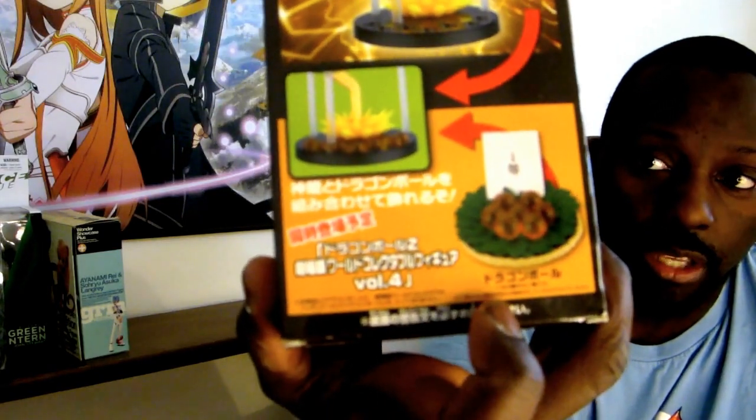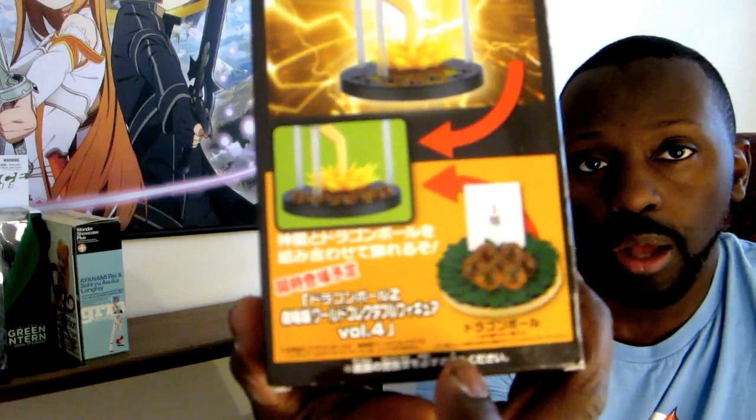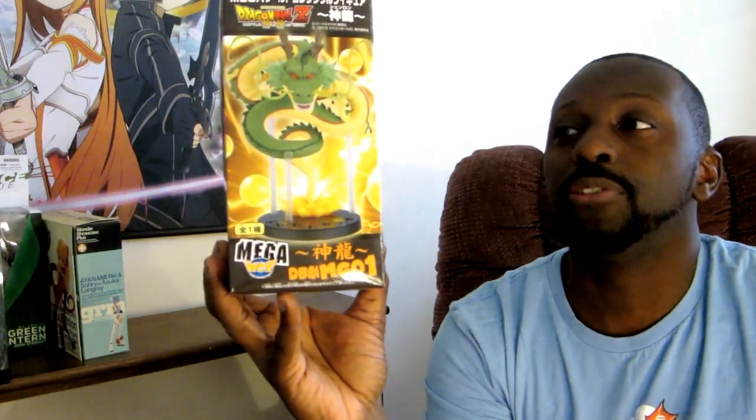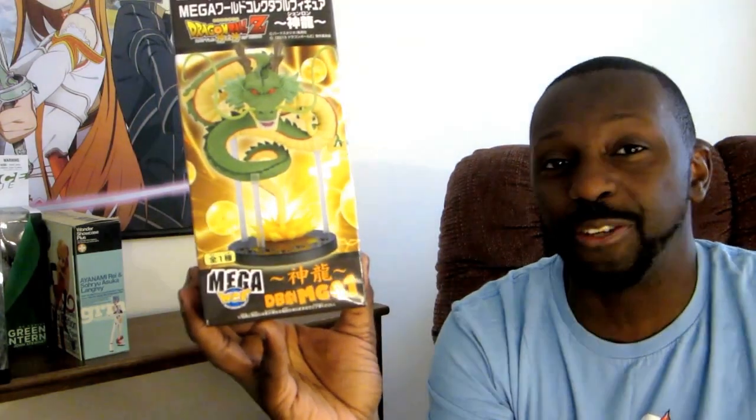For example, the way that they have the 7 Dragon Balls displayed there, that comes from one of the prizes that was available during the bingo tournament that they had during the movie. So I was really amused by getting this here. I haven't taken it out of the box yet. I don't want to. I'm actually afraid to do so. I don't want anything to happen to this because I really appreciated this particular one here.